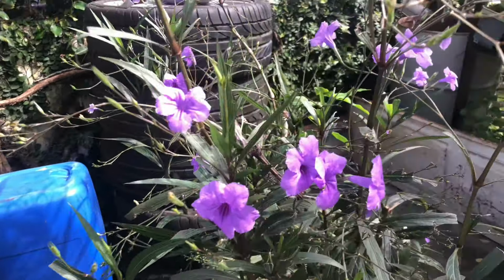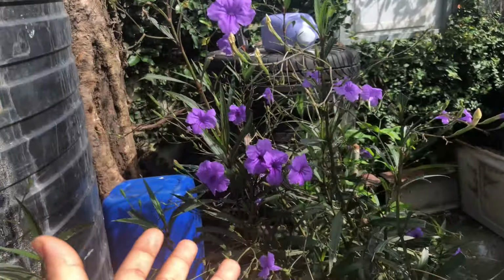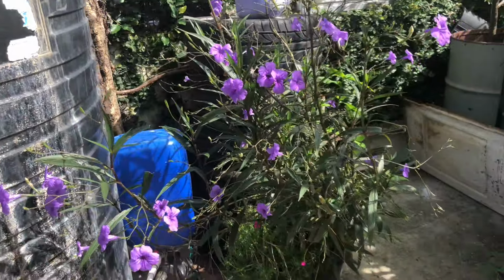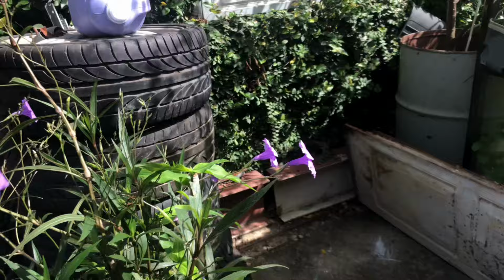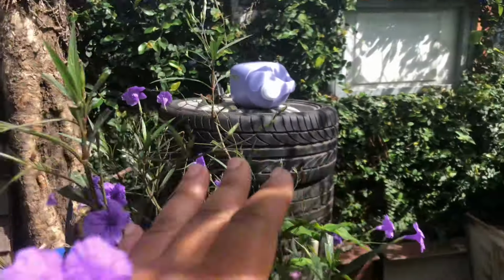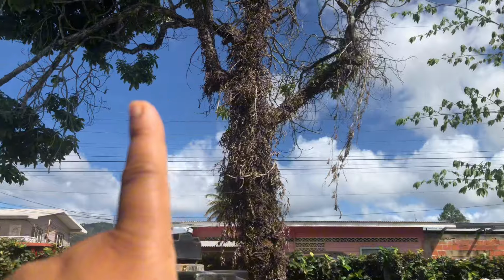These also are my morning glory. I just love them, guys. I just wish that they were a longer lasting bloom. I stuck a stick in here. As you guys would know, did you notice something different here, guys?